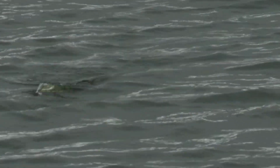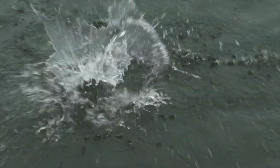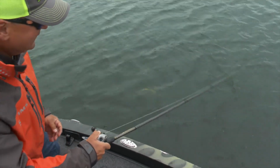Ought to catch one here. Get mean, Kim. Oh, that was a great shot. What a shot. I got mean quick, didn't I? Oh, come on up here.